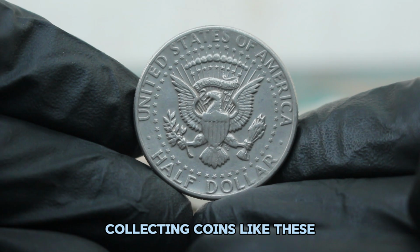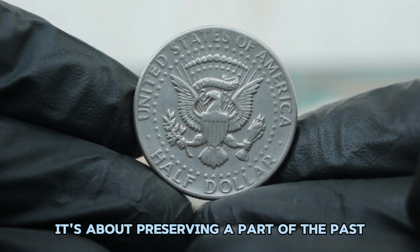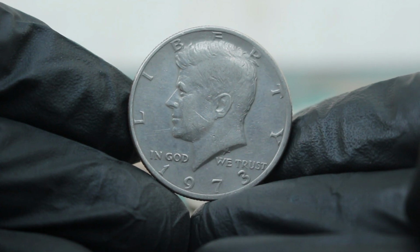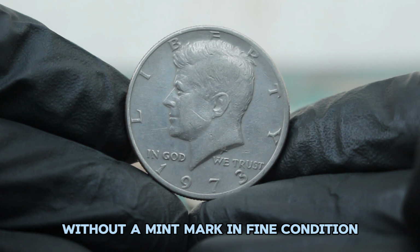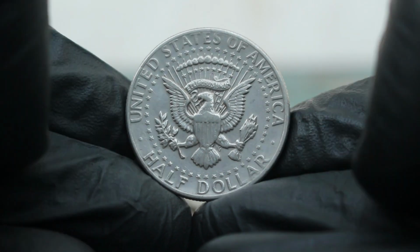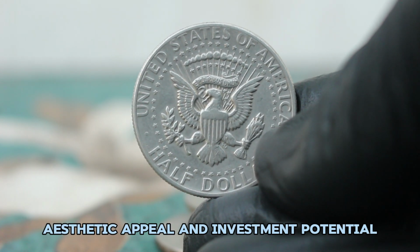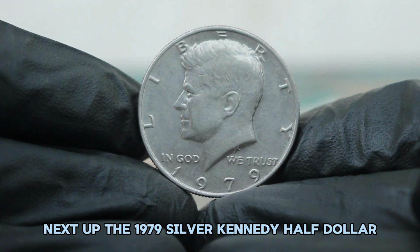Collecting coins like these is about more than just their monetary value. It's about preserving a part of the past, connecting with the history of the United States, and of course, the thrill of the hunt in finding that perfect piece for your collection. In conclusion, while the 1973 Kennedy $half without a mint mark in fine condition might not make you a millionaire, it's still a coin worth holding on to. Whether you're a seasoned collector or just getting started, this coin offers a great combination of historical significance, aesthetic appeal, and investment potential. Next up, the 1979 silver Kennedy $half without a mint mark.